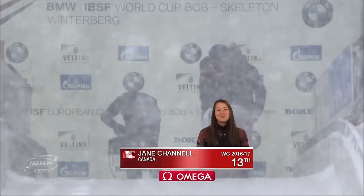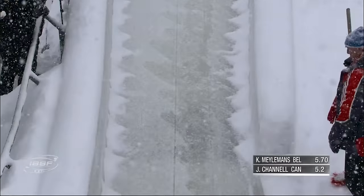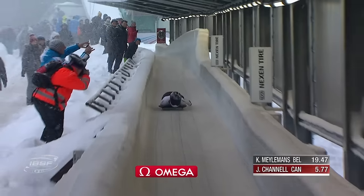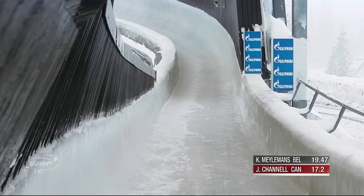This is a really tough break for Canada's Jane Channel, really running into the teeth of the snow here. You can see it coming down. It's coming down hard. And look at the snow. You can see the runners just plowing their way through the start. I think that may be the first time I've ever seen a mark lift by a toe drag as well. There's so much snow there. There really is, and it's going to be disappointing for some of these ladies here, but they're doing their best.